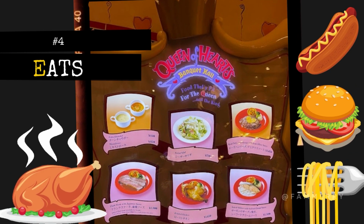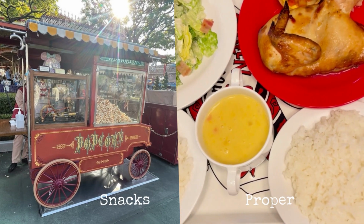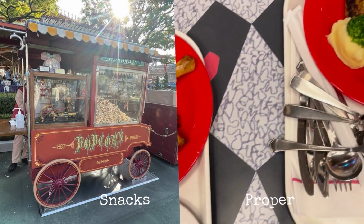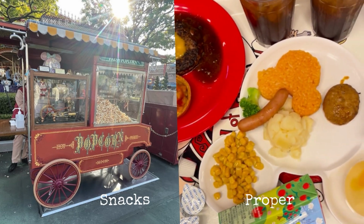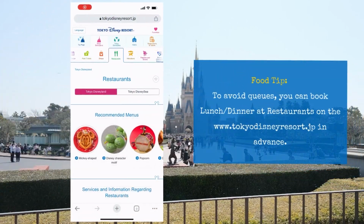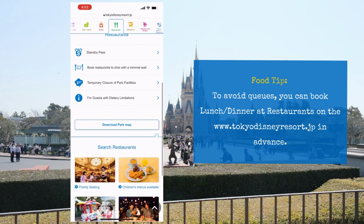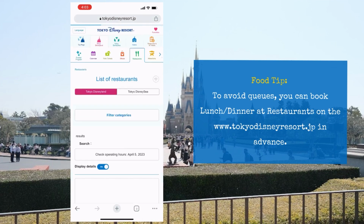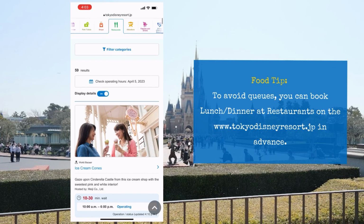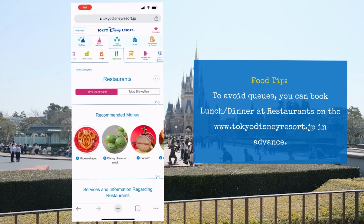Tip number 4 is eats. Of course, there's snacks like popcorn all around Disney parks, but for proper food like this, our tip is to either queue up early or book the restaurant in advance through the Disney in Tokyo website. First, you go to Tokyo DisneyResort.jp and go to the Restaurants tab. Then you scroll down to the Search Restaurants section like this. Then you can go to book one of the restaurants on the actual booking page like this.